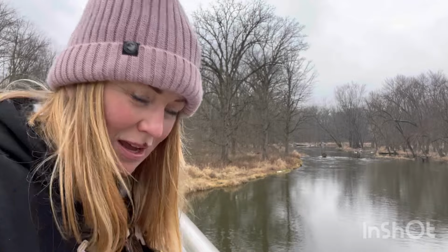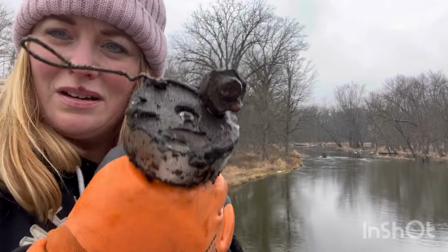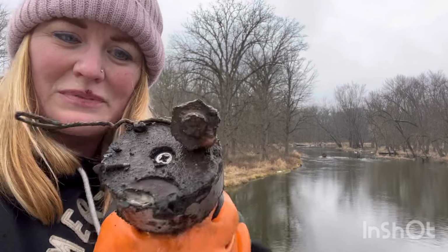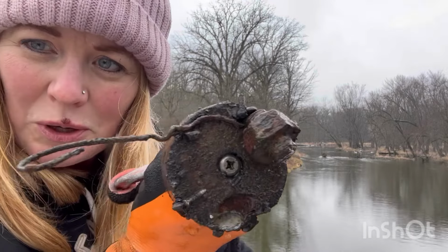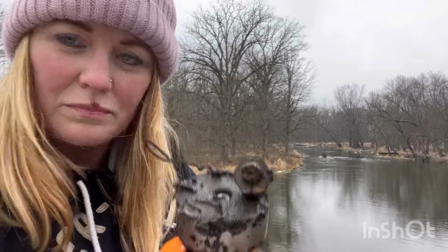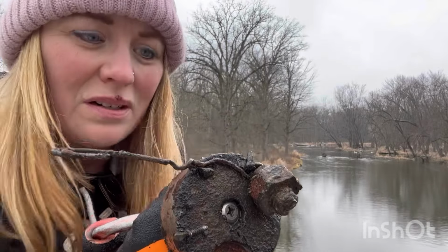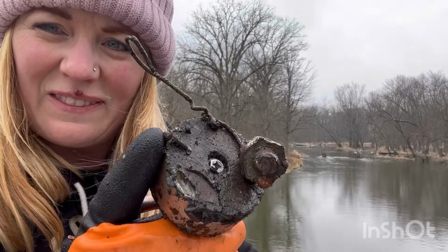One last toss and then we're gonna get out of here. I gotta go get Mini Gem. On the last final toss, I wound up getting a wire and a bolt and nut. A little screw. So, oh, two little screws. One right there and one right there.